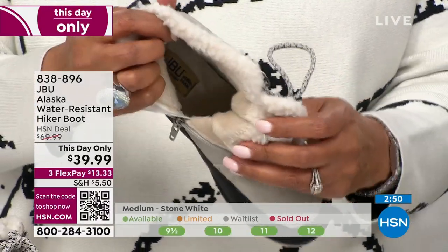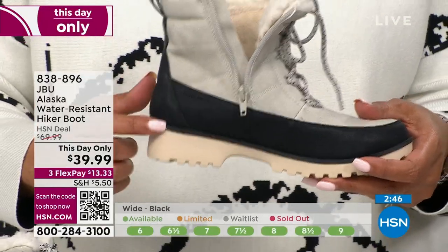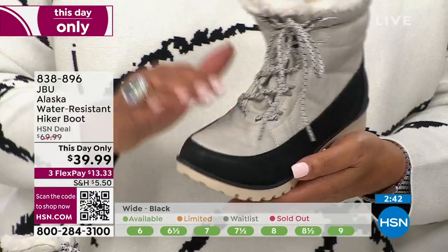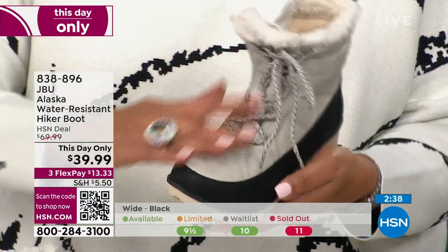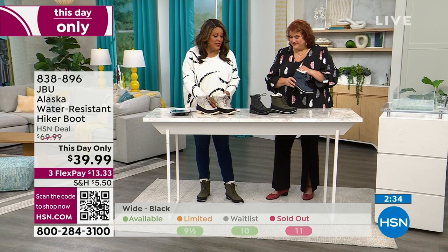Talk about it. It's padded. It's hard for you to see it, but it's padded. And then it's 1 1/4 of a heel, so you get all that traction. And if you're in the snow, in the ice, in rain, sleet, or snow, as we say, it repels off. So don't wait. The stone will be the first to sell out.